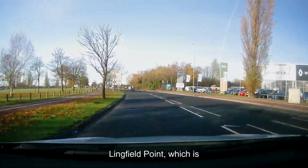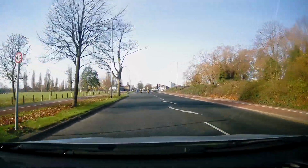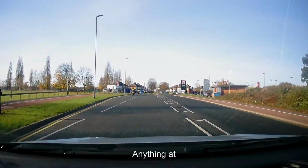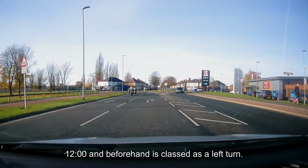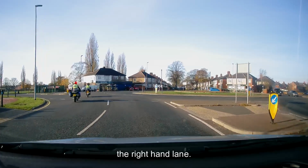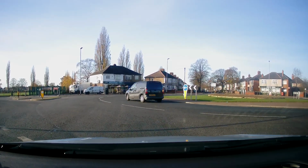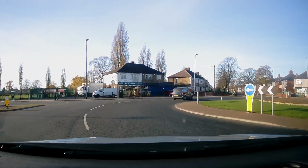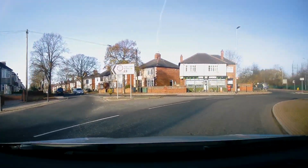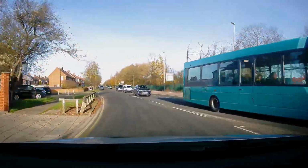Now we're going to be turning towards Lingfield Point, which is a third exit at the roundabout. It's a right turn. My method of teaching roundabouts is the clock method. Anything at 12 o'clock and beforehand is classed as a left turn. Anything after 12 o'clock we class as a right turn. And as you can see, our approach here is the right hand lane. Now we'll be checking into the roundabout. We've noticed the car coming round, so we've slowed it down. Another quick check to make sure that our gap between the last exit and ourselves is clear in both lanes before we enter the roundabout. And of course, checking left mirror and centre mirror.